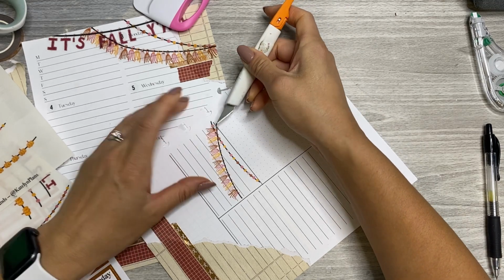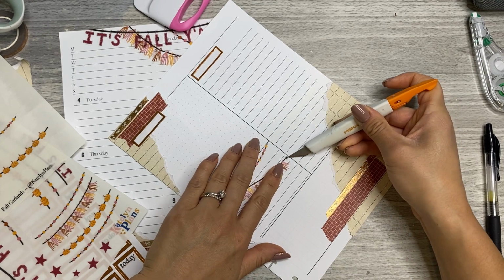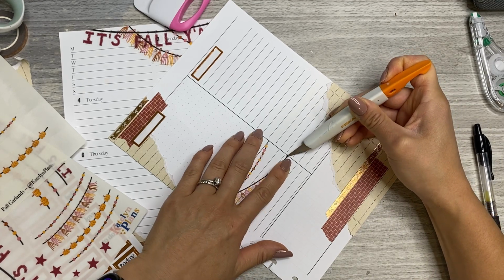And then what were the other plans? I'm just going to use this to extend the garland.